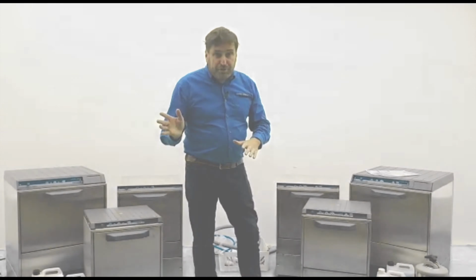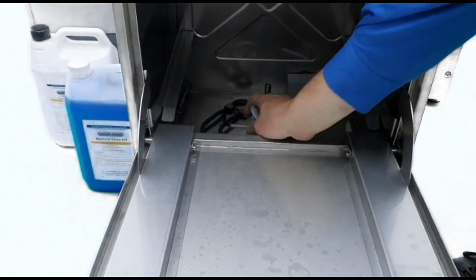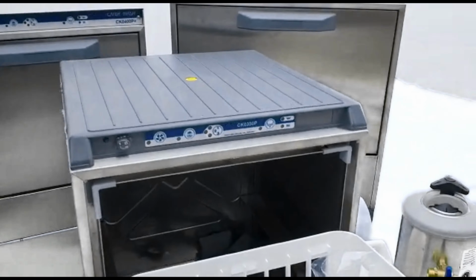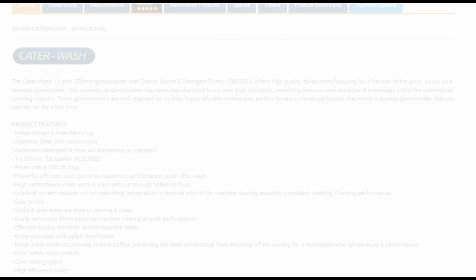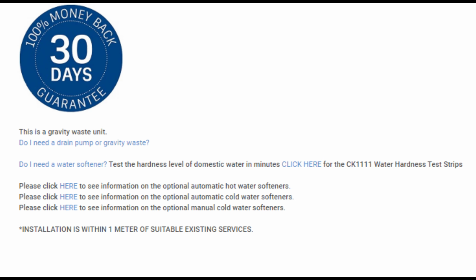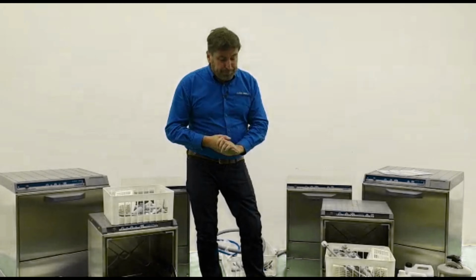So on your old machine, pull the bung out of the machine and the water goes away by itself, or like this one, you press and hold a button and the water pumps away. There is a drop down on the glass washer menu which explains the heights that you require. So just have a look down on the bottom of the page and they'll put some links in there as I'm talking that will explain it better and give you diagrams. Okay, so that answers that question.